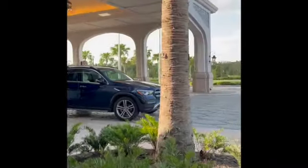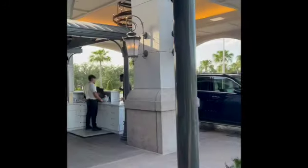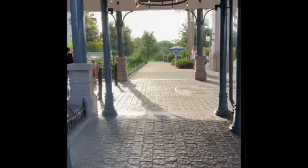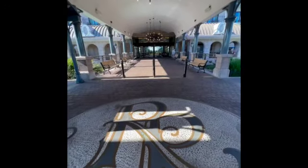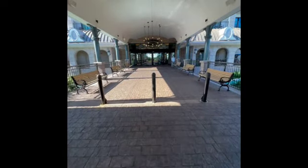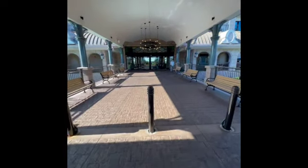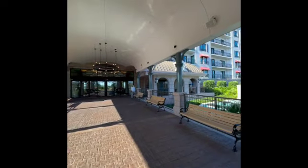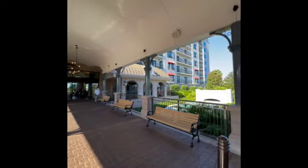Lots of nice fountains. This is where the valet check-in is, or if you want to drop off your bags like we just did. And yeah, let's check out the lobby over here. From the main entrance of the resort, you will see these really fancy looking logo, the two R's, Riviera Resort there. And you enter through this sort of like plaza type area underneath this nice chandelier and towards the main lobby area.